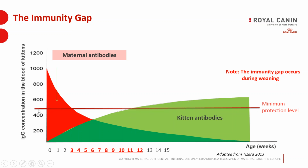And here we can see a red line in the middle, which is the minimum protection level. You can see that from 3 to 12 weeks, there's this white area on the graph. And this is what we refer to as the immunity gap. This is where the maternal antibodies and the kitten's own antibodies fall below the minimum protection level, thus meaning that they're more susceptible to disease.